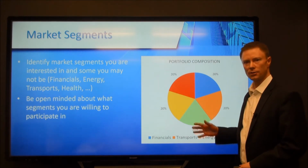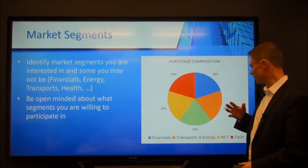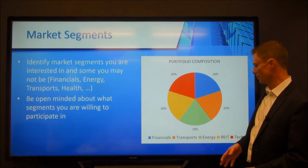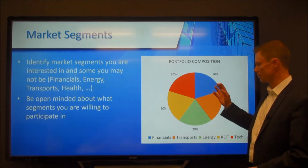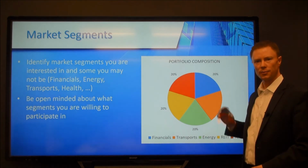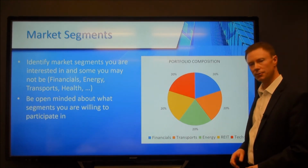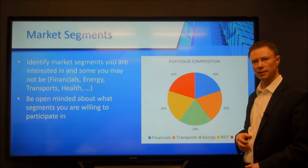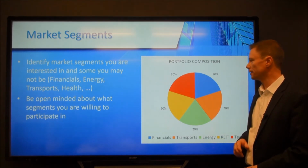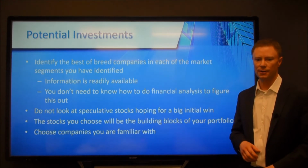Now, if you check out our chart, this is just giving an example. We've got our financials, transports, energy, REITs, and technology all equal weighted in our portfolio at this time, just like we had discussed previously. Whatever segments we decide to be in or companies, we're going to keep an equal weight up front when we just get started here.